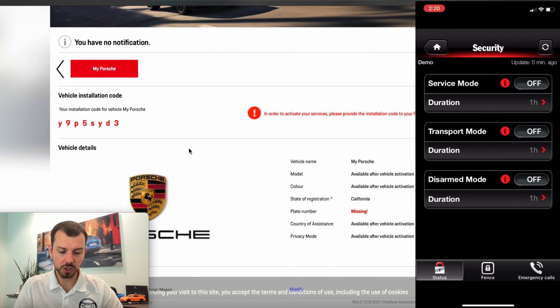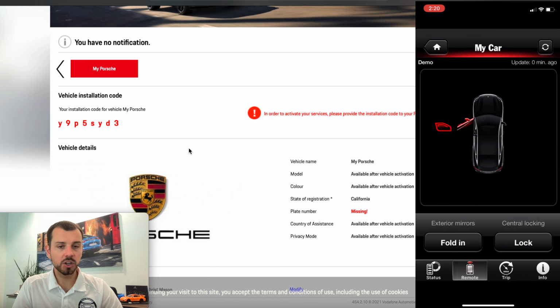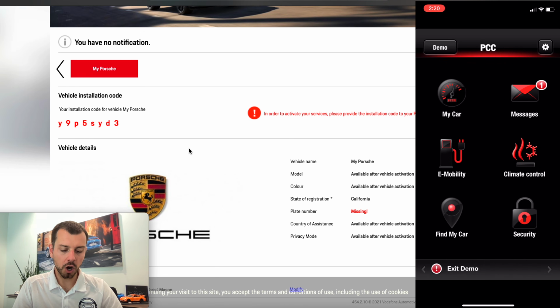You can also just make sure that nobody is driving it outside of a particular area. Let's say that your kid is driving it and you don't want them going past a certain area. You can set up a geofence. So as soon as they drive past that, even though they're not supposed to, they will then notify you that the car has gone outside of that area. And then of course you can also fold in your mirrors, lock the car. You can't unlock it as that's a safety feature just in case you accidentally did it, but you can just lock your car. So this is a really, really cool app, and that is part of what this Vodafone is.